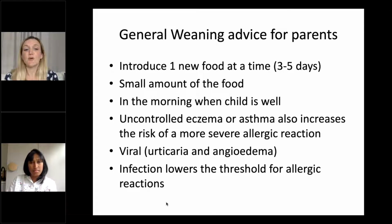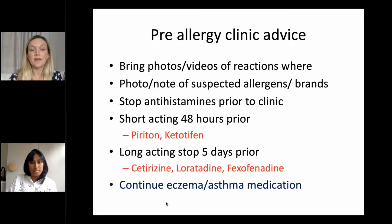Don't introduce when they've got a viral infection, because viral infections commonly cause urticaria and angioedema, and you might just muddy the picture and think you've got a food allergy. Not. And also infection does lower the threshold for allergic reactions. So it's best to do it on a day when the child is well.